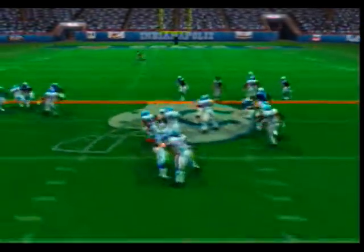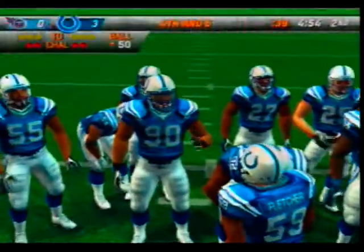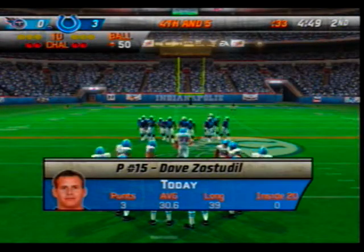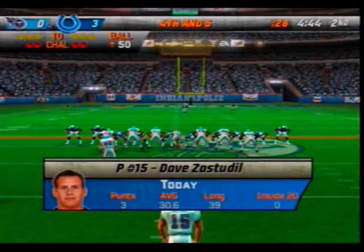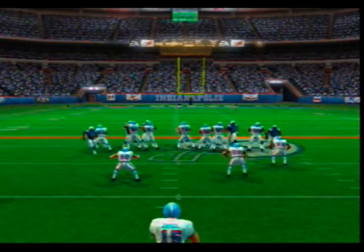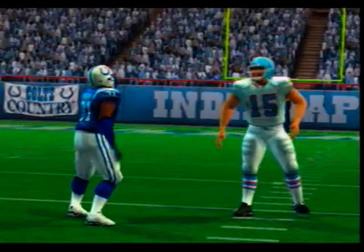Rodgers from the shotgun. They give it to the halfback. Oldham is there on the stop at the 50. Not getting the first down. That will probably bring out the punter. Sastadil will come in now to punt it away. Carpenter is back to receive this kick. This one goes out of bounds.